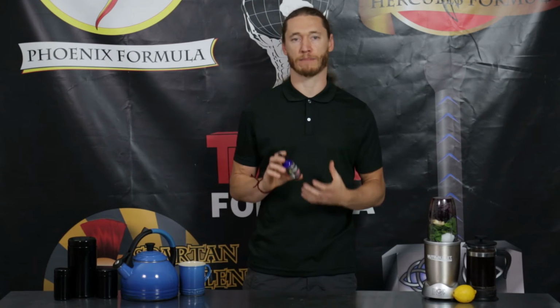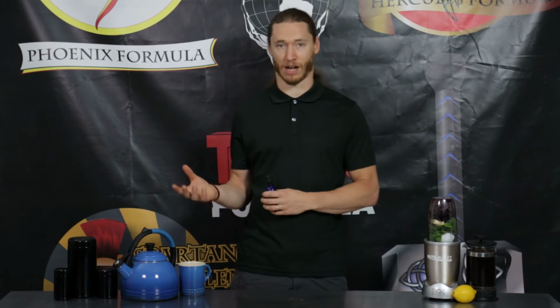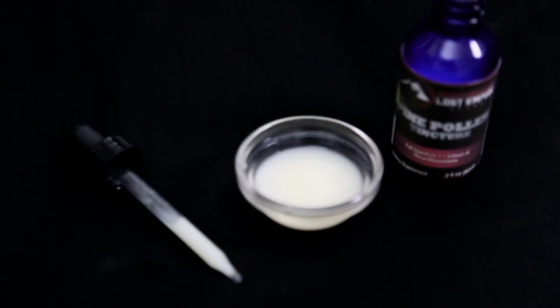Because this stuff is pretty powerful hormonally, we do recommend that you cycle with it to some degree. So that can mean taking a whole bottle, then laying off it for a week or two, or taking it for a couple weeks, then stopping for a week, something like that. A lot of different ways you can play with it, but you got to find what works for you.